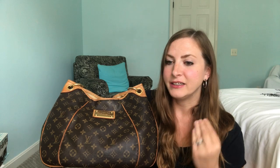I feel like in the winter, I want to carry a giant heavy leather bag, like it's a big warm hug on a cold winter's day. But in the hot summer like this, to have something lightweight and carefree, I think is really nice. You're not just sweating under a pile of leather.